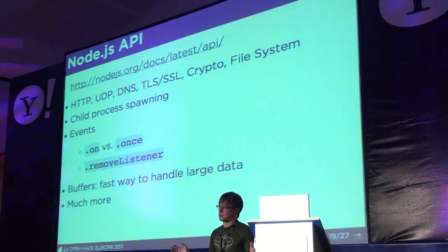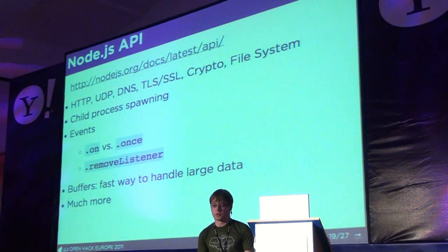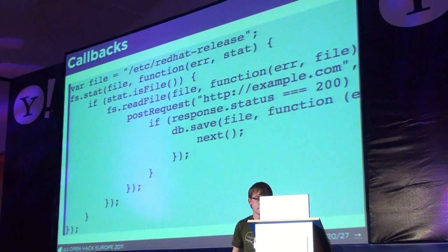If you're working with large amounts of binary data, strings are kind of inefficient in JavaScript in general, so buffers give you a way of interacting at a lower level with just a binary stream. So check that out, it's all on this page.